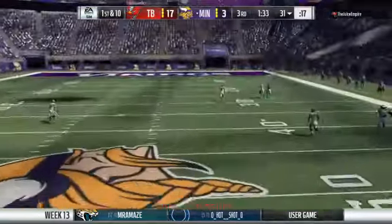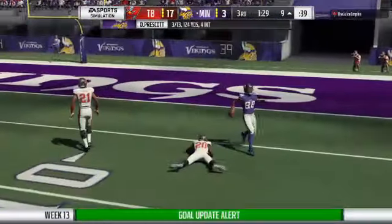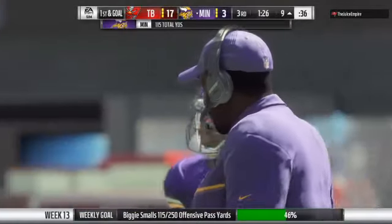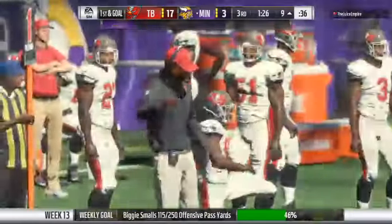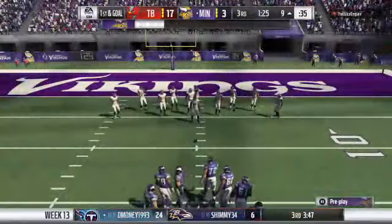Going up top. It's caught at the 10. A big play there for Minnesota. And even 60 yards. And at this stage, down in the second half, looks like they just wanted to find a way to get it in the hands of their playmaker, and they did.